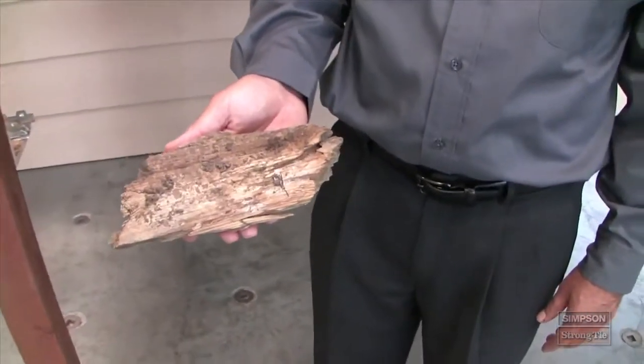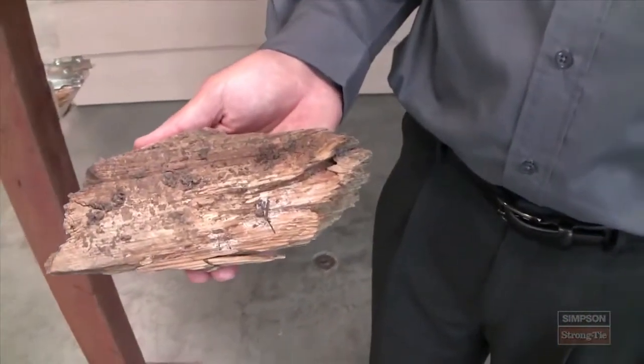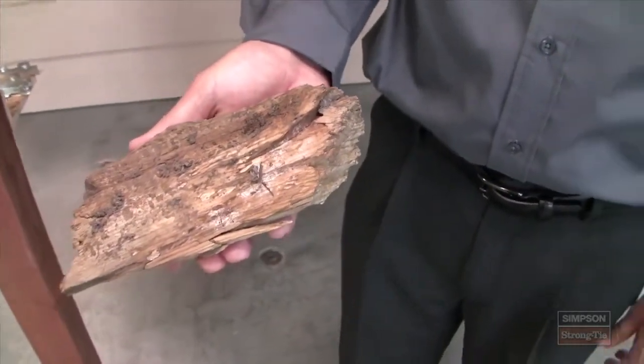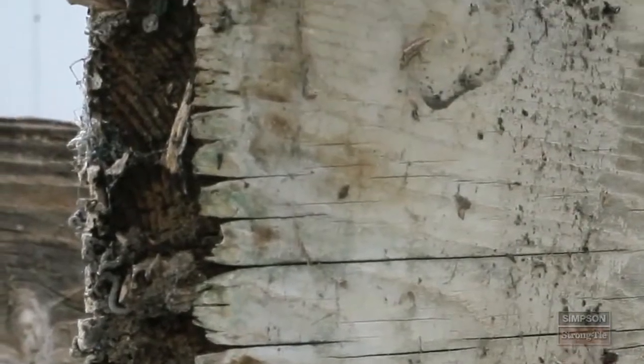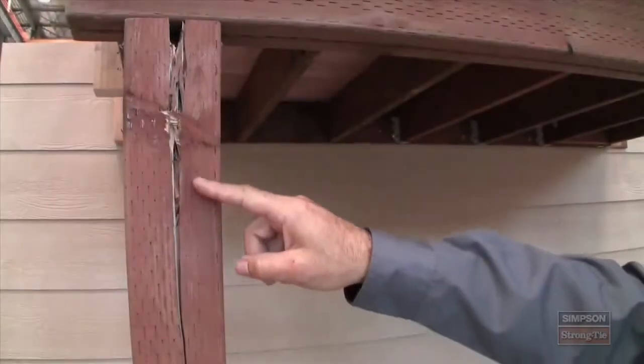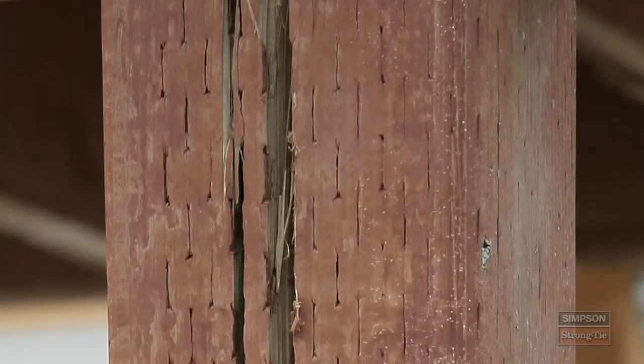The fourth warning sign is rotted wood. Wood will decay and rot because it's exposed to the weather and the rain. So if that wood feels soft when you poke it with a nail or a screwdriver, that wood has to be replaced. The fifth warning sign is large cracks in the wood. Although it's common for wood to crack over time, large cracks and excessive cracks can be dangerous.